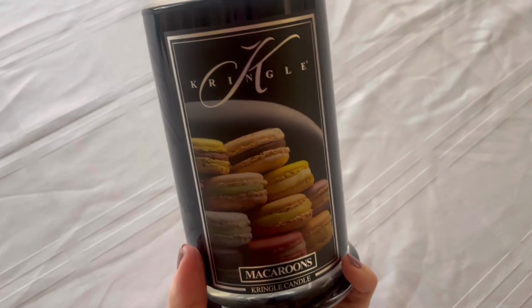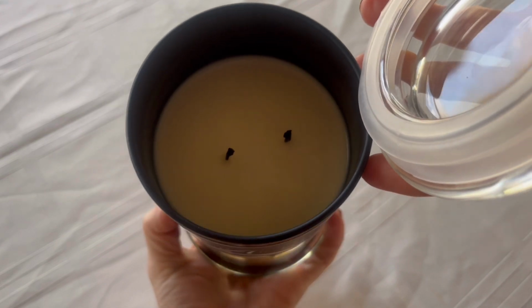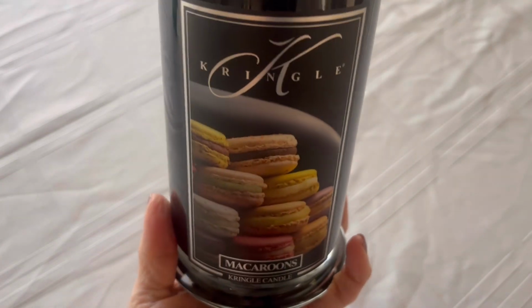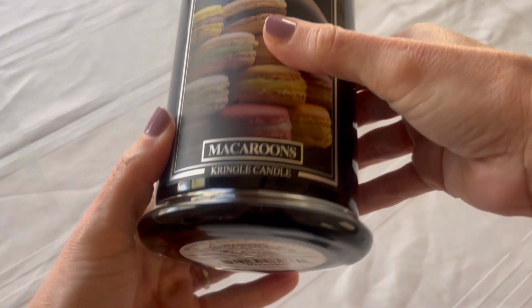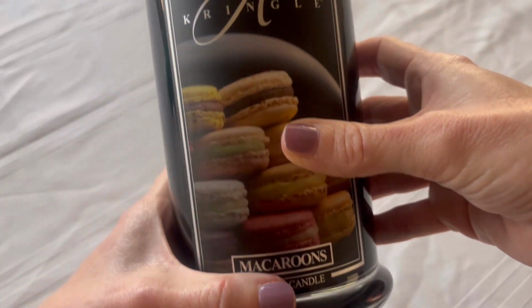All right, anyways, this candle is the kind of controversial Macaroons, but I'm going to call it Macaron. So whatever this says here, I wonder if when they restock, if they will make a correction to that spelling. We will see. And yes, they are planning to restock these, so make sure you sign up on the Kringle website. I do believe that they have somewhere that you can input your email to say, please notify me when this comes back into stock. But yes, this is Macaroons / Macaron from Kringle Candle.